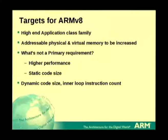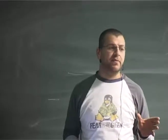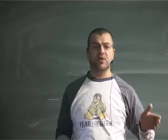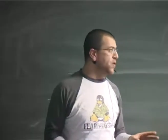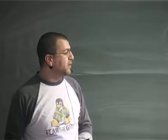One of the key factors is what's not going to be targeted. So high performance, in so much as we're not overly concerned about we need to break the 3 gigahertz barrier, we need to outstrip the speed of light and processing, etc. That's not a focus. Also, static code size isn't a key target, but dynamic code size should be improved, especially with the inner loop instruction count.